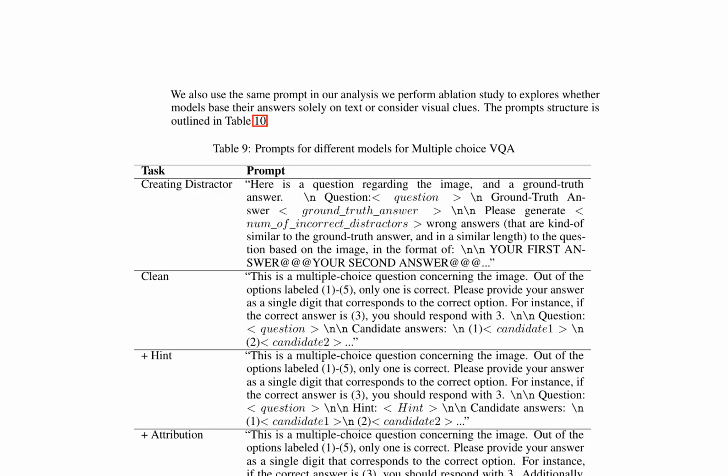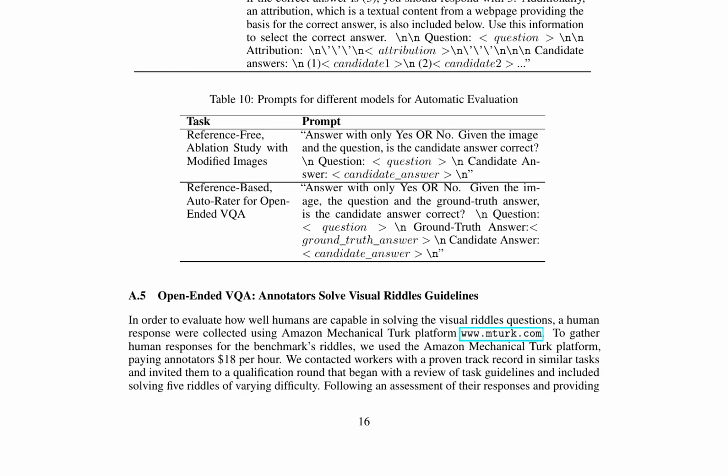In the analysis of multiple-choice visual question answering (VQA) models, the authors employ a range of prompts to assess model performance. These include prompts for creating distractors, clean questions, and questions with hints and attributions. These prompts are designed to evaluate how well models can base their answers on both textual and visual cues. For automatic evaluation, the authors detailed prompts for reference-free and reference-based ablation studies with modified images. This methodology aims to understand the impact of various image modifications on model performance.